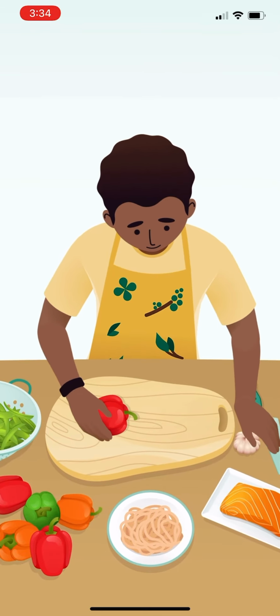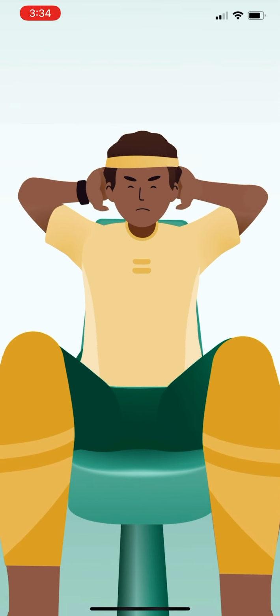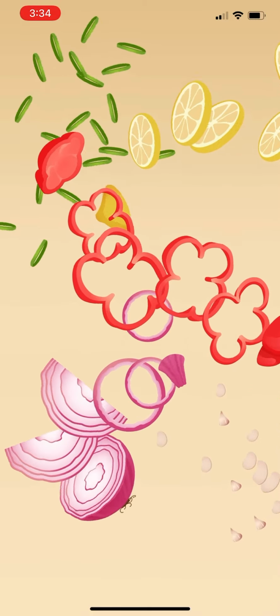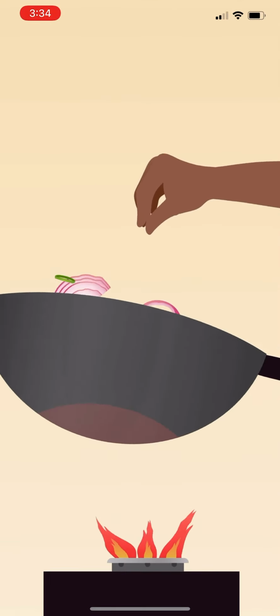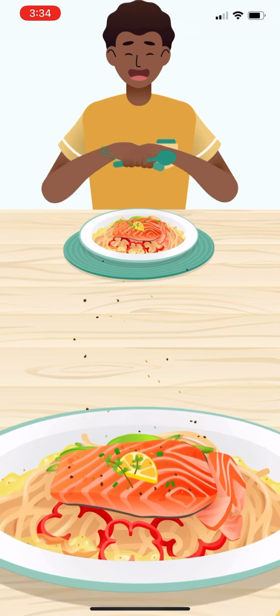Eating well is about giving your body all the right ingredients to keep it healthy and fueled for the day. With a few smart changes, you can enjoy great tasting food that's even better for you. Bon appetit!